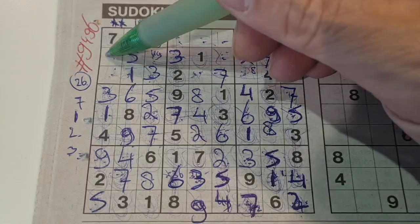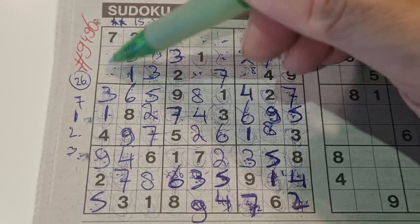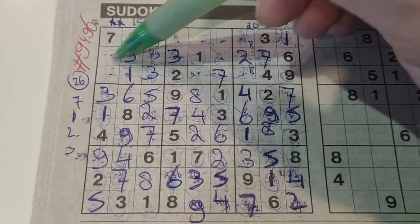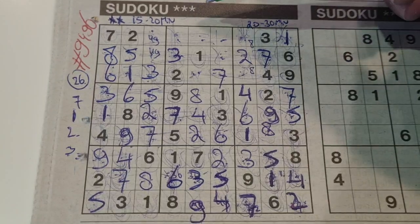2 numbers left in this big square for numbers the 1, the 2, the 3, the 4, the 5, 6 is missing, the 7 and 8 is missing, 6 and 8. We have a 6 in the second row, no 6 there, 6 should be here, and 8 goes there.